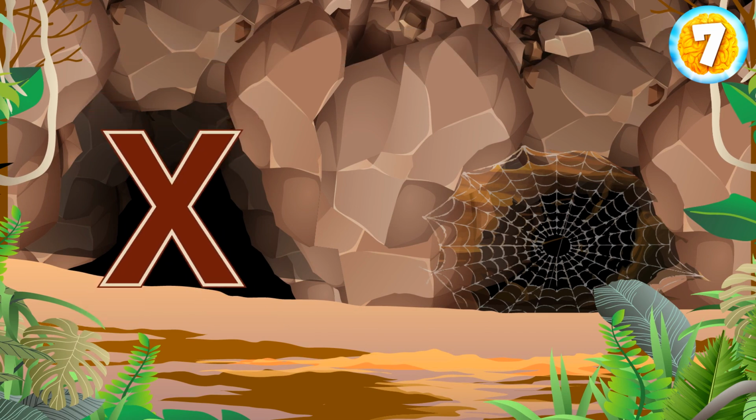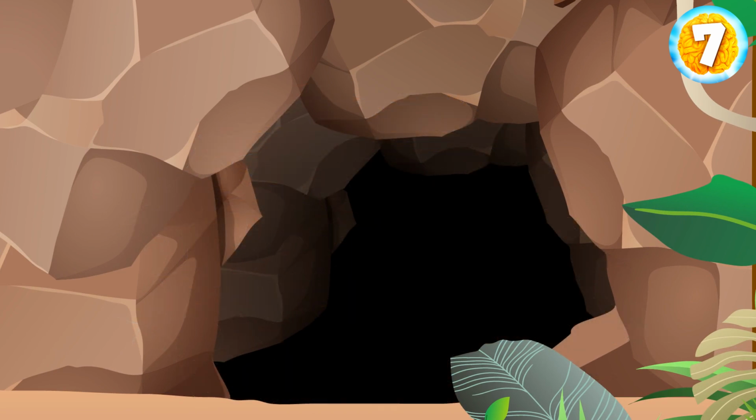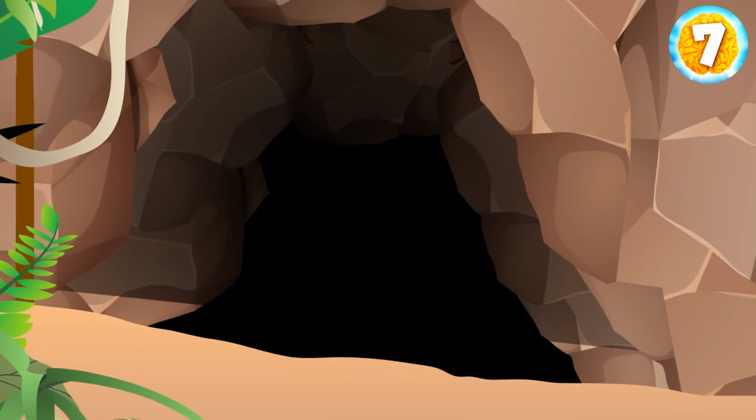The right cave. See, the entrance is overgrown with cobwebs. This means that no one's been there for a very long time. All the other treasure hunters entered the left cave, and they never came back.